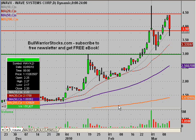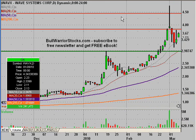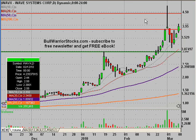This will be a video chart on WAVX, Wave Systems Corporation. I did this one, I think about a week ago, and when the chart looked like that, I believe. Since then, it did a very nice job of following through with this bounce that it was starting to show off the 10-day simple moving average, which is that gray line there.